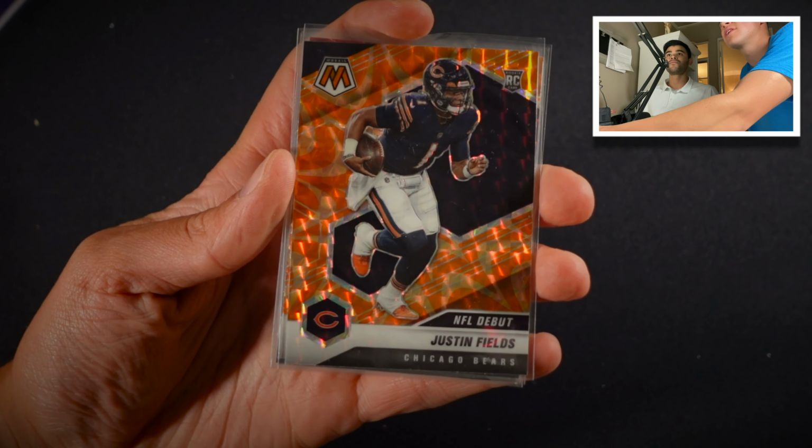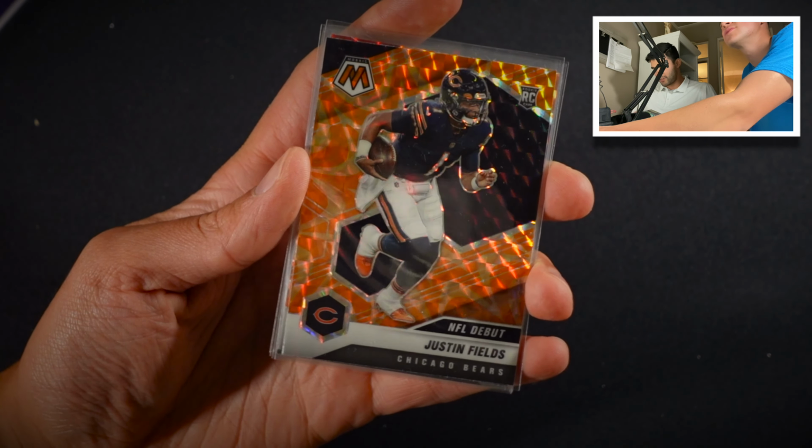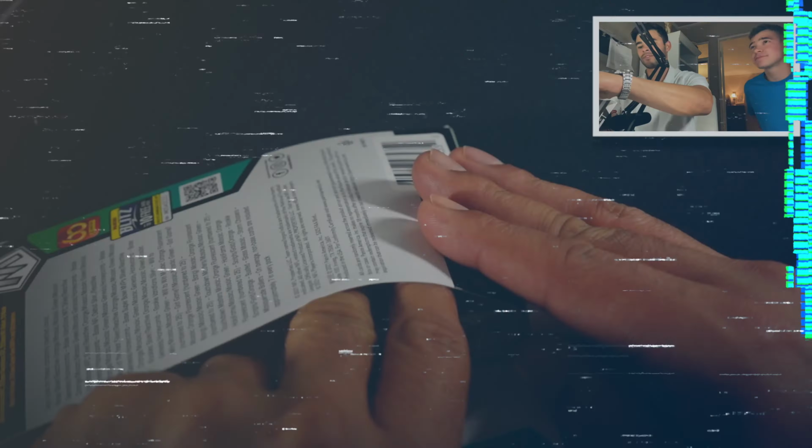Okay, that's box number one. I'd say medium. We probably didn't make our money back, but not a complete flop with Justin Fields. The card I'm going to go to battle with is going to be this Justin Fields. And if it's a toss-up, we can go to eBay recent sales and see which one is the most valuable.